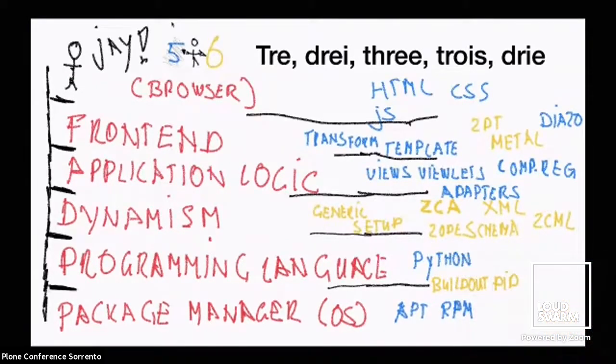So let's put some things in the right concepts. And this is where it gets interesting. So we've got APT, RPM, package managers on the lowest level. Then you've got the programming language Python, which has modules, and you can install those modules with Python package managers like pip, but you can also install Python modules with the package manager from the operating system. So we're on the ground two levels there.